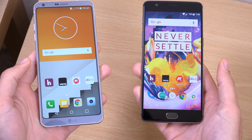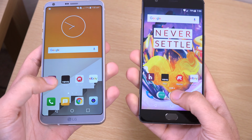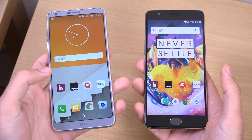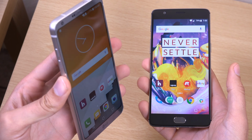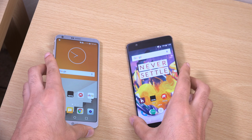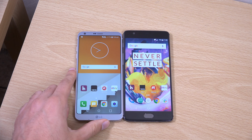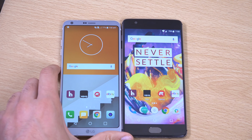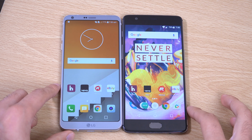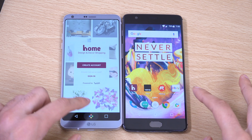Obviously we do have AMOLED on the OnePlus 3T, so I'd say that the viewing angles are a little bit better if I'm going to nitpick. But nevertheless, the screen on the G6 is very nice. It could do with being a bit brighter, I'd say, just to improve for the future. But nevertheless, let's have a look how they compare then. So they're both running Snapdragon 801, very controversial decision to put that one in, but we'll see nevertheless how they do compare here.